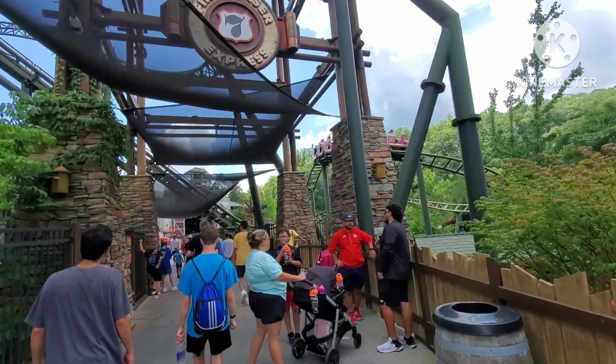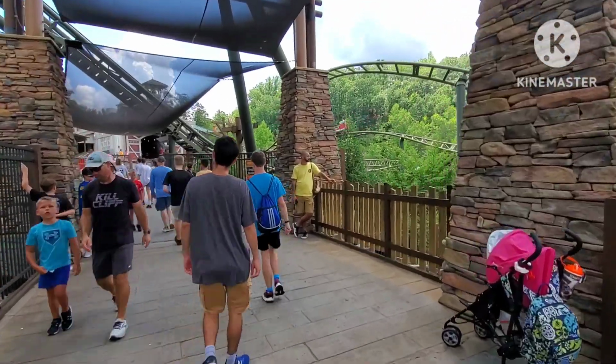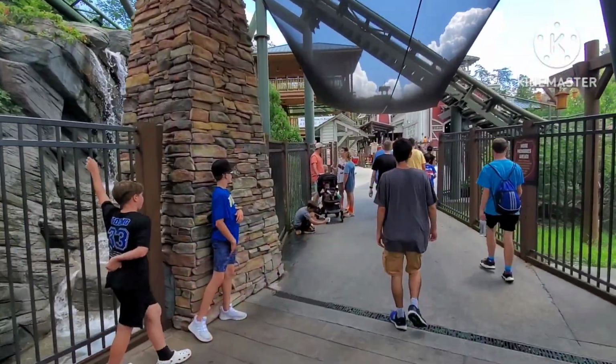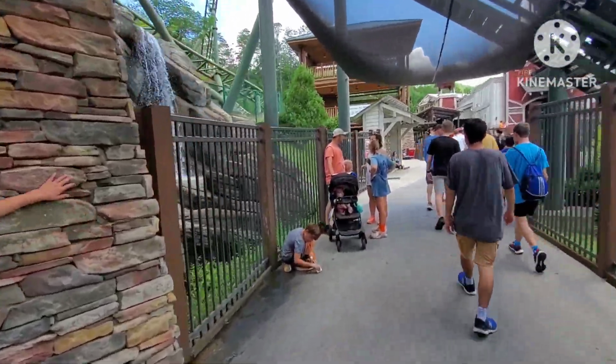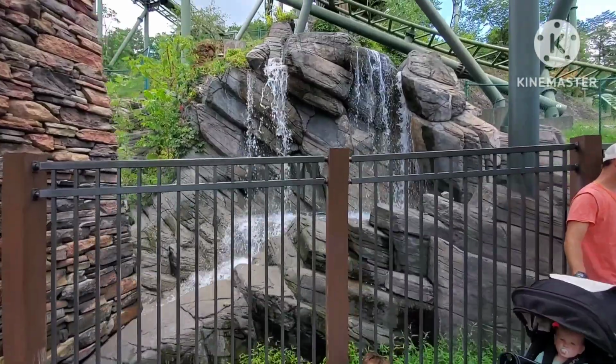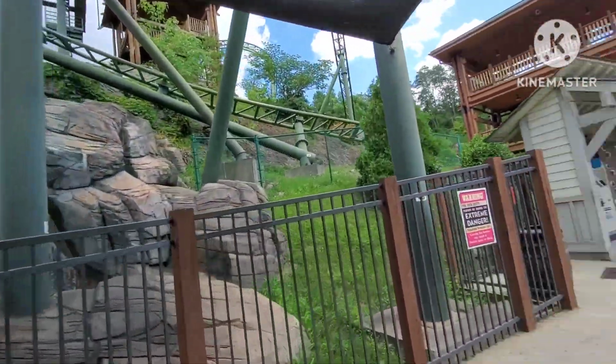All right, the next attraction is going to be Firechaser Express. I heard nothing but good things about this family coaster, and I really love Big Bear Mountain right now, but I don't know if I'm gonna like this or that more. That's really pretty for a waterfall section. Holy crap. That is beautiful.